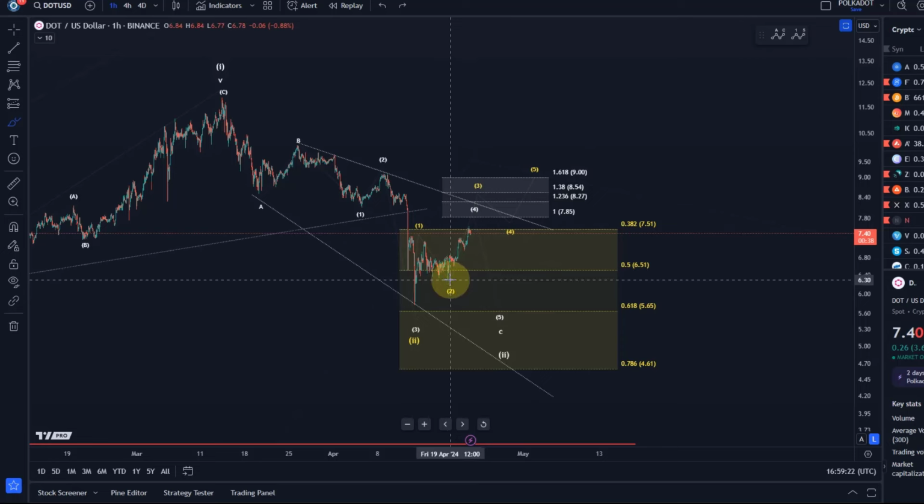And once we see a move below the wave 2 low, that's at $6.28, that's really the key level. That's the key invalidation point basically for the yellow count. Once we see a break below that level, it's basically confirmed that the wave 5 to the downside has started to unfold, probably targeting $5.65 or $4.60. Those are the key levels.